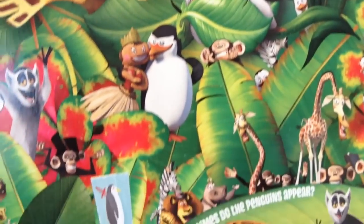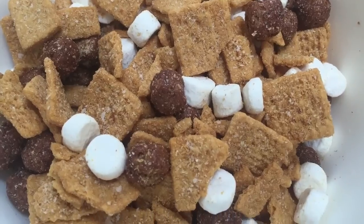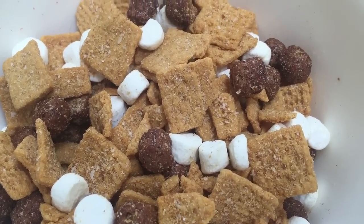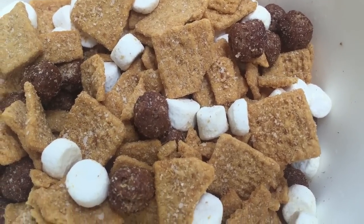And here's the back of this box. There are no drawing instructions on this one, but they have a fun game of Spot the Animals and some fun sayings for kids. So there's Madagascar S'mores Jungle Party Cereal. Man, this stuff looks good. You can see that little dusting of sugar over the cereal.